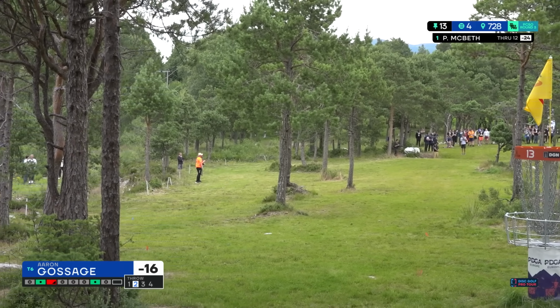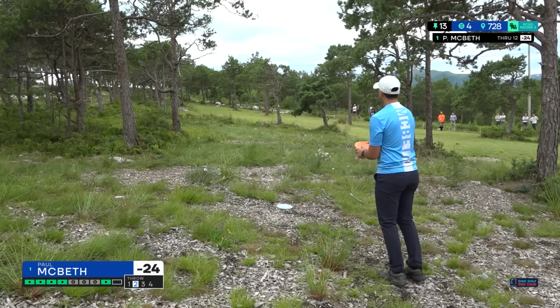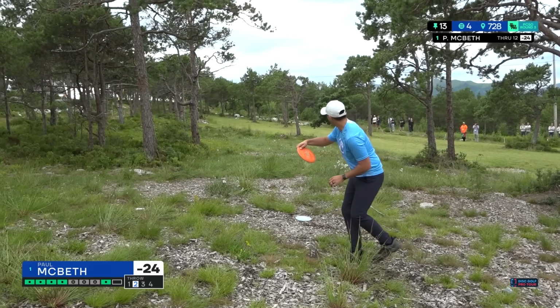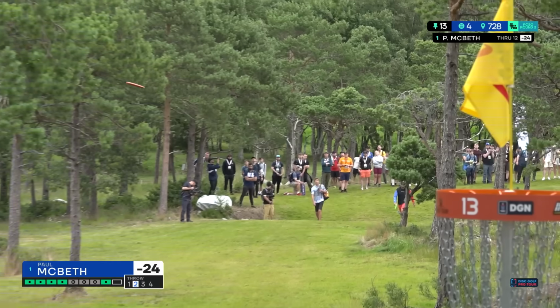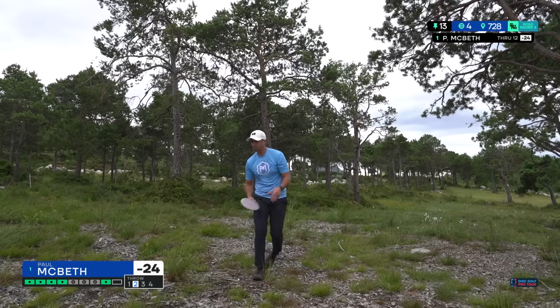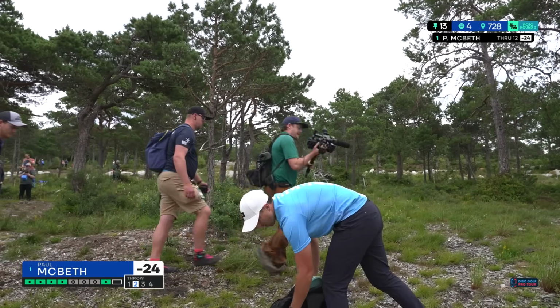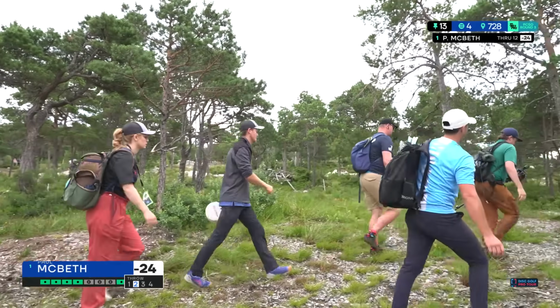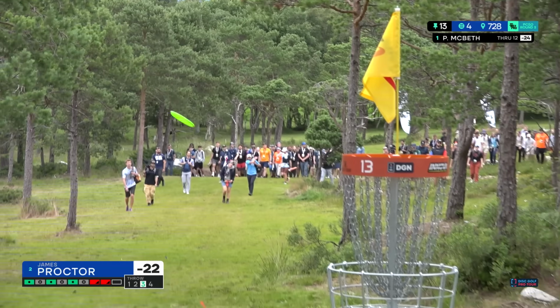Gossage just barely missing that one. A little bit too tight to go all the way around. And look what McBeth has left. Just an open hyzer pitch. Beauty. And the only person with a guaranteed birdie is the leader of the tournament. Puts extra pressure on everyone trying to chase, including this man here.